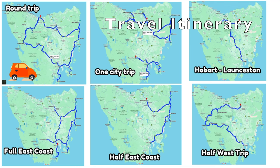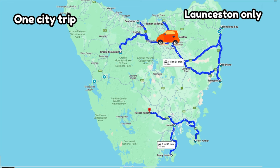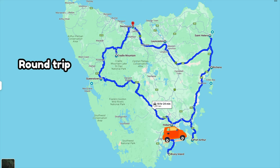There are many possible itineraries to travel around Tasmania depending on your schedule. For example: a city trip, either Hobart only or Launceston only; full east coast; half east coast; or half west trip. If you have 2 weeks, you can do a full road trip around the island.